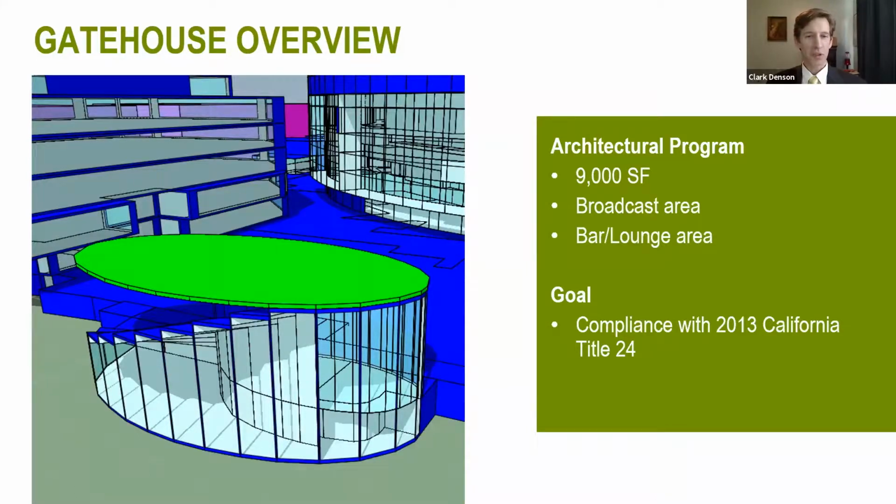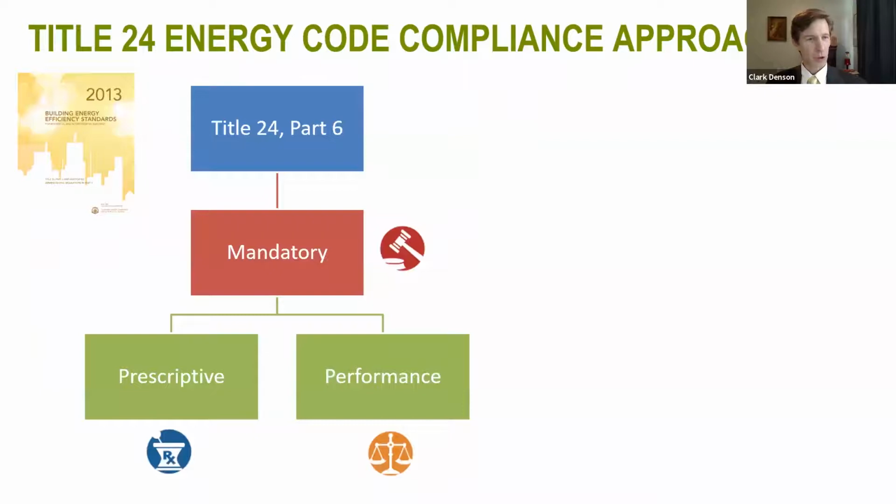And though this building was small enough that it didn't have to comply with the CALGreen building standards and the San Francisco Green building standards, like the Chase Center Arena and the office buildings had to, it still needed to comply with the Title 24 Energy Code. And that was enough of a challenge. And as you look at this rendering, this image from the energy model, you may get a hint at why that may have been the case. So we'll get back to that.